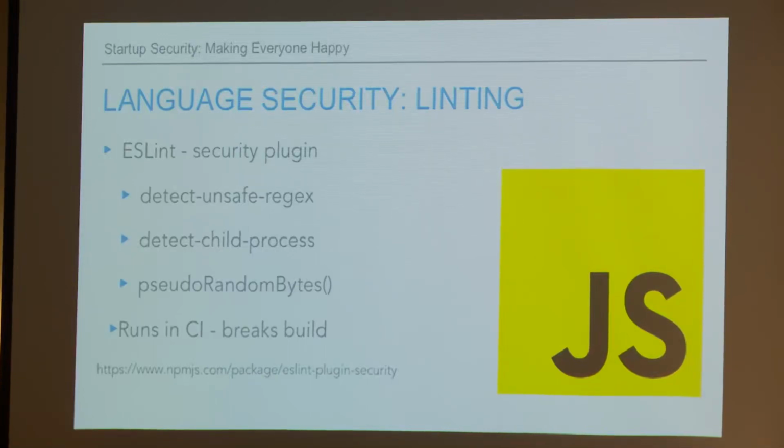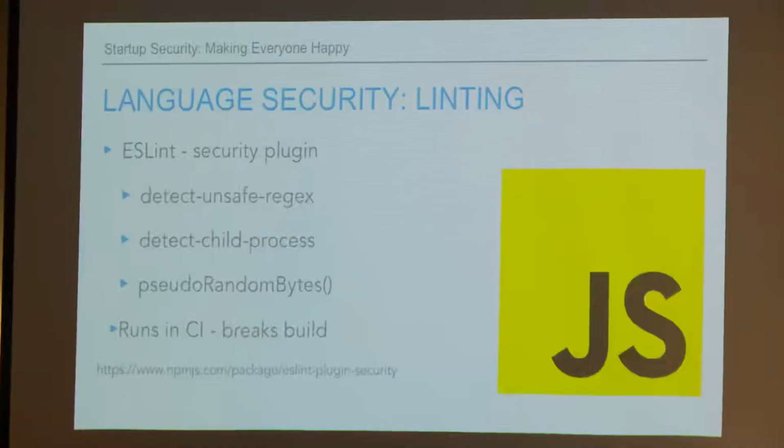So things like unsafe regexes, child process, weak randomness, all those things that are easy to pick up just based on methods that are being used, we implement that in the code so that we can see at build time if someone's added some potentially vulnerable code. This runs in the CI, which is Codeship, and breaks the build if something pops up. And then once that happens, we start a discussion of why this is being used. Is there an actual legitimate reason, and what are the guards in place for that?